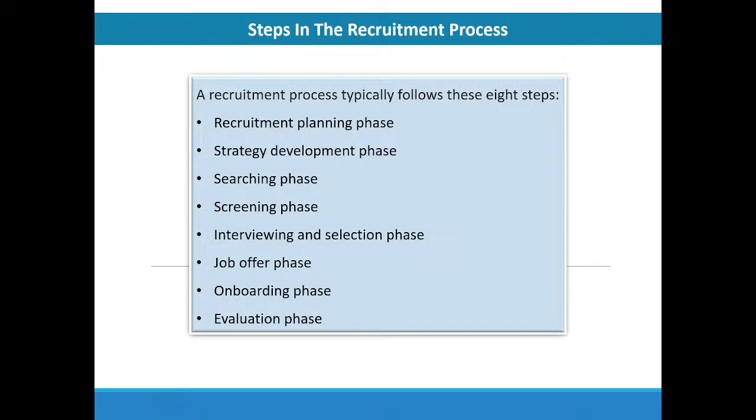Then at last we have the recruitment evaluation. The last step of the recruitment process is analyzing the effectiveness of your recruiting method. In this stage, you should determine if you are satisfied with the candidate you have hired. Also consider the cost effectiveness of your current recruiting process, and if there are any ways to improve your current recruitment process.